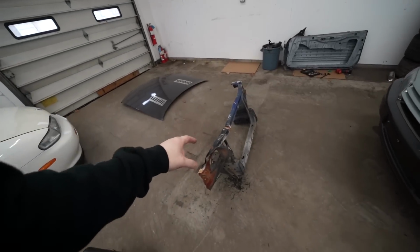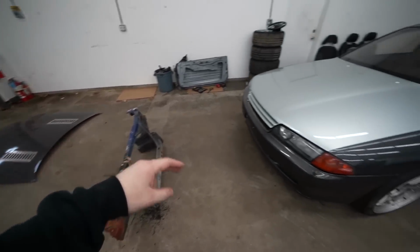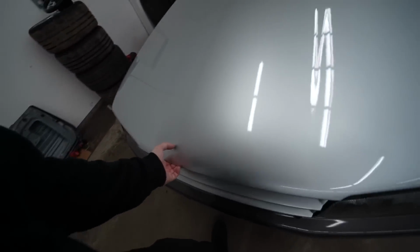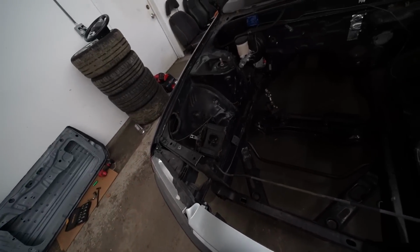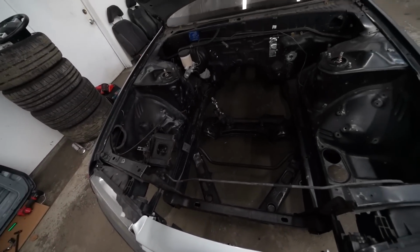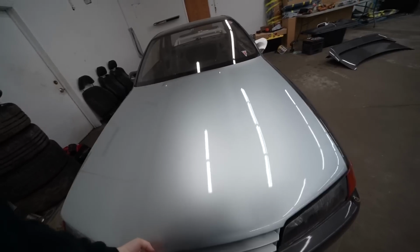We've got a radiator support we're gonna see if we can work with to fix the gap in this one that's missing. That has to be addressed so we can get a hood latch back on it. And then, interior. We gotta try to get interior in this thing.